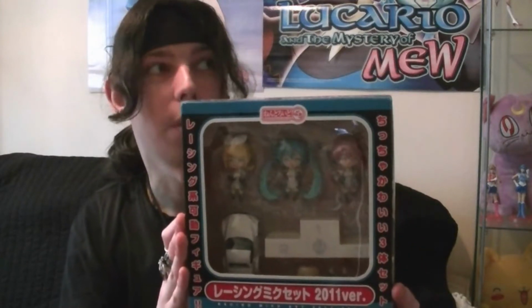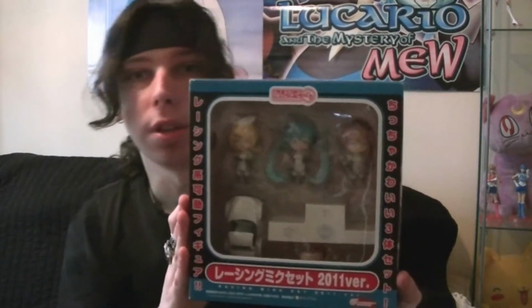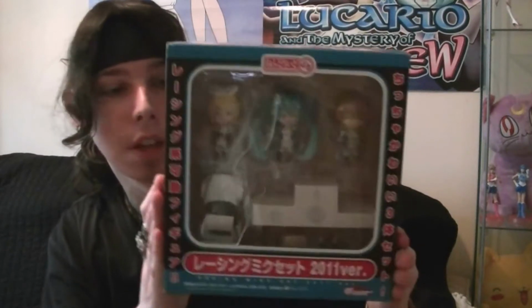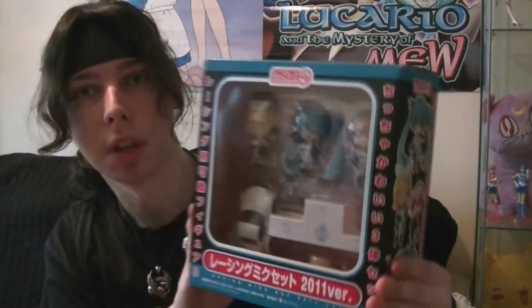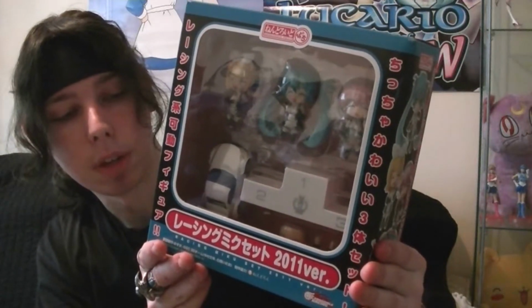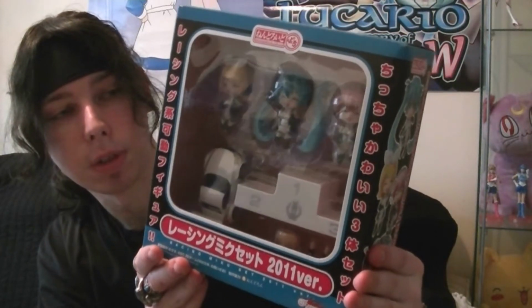Welcome to the show. This is the anime toy and statue and cosplay show where we review all different types of anime figures, from Revoltech to Figma to Nendoroids, all different types of figures on the show. So today's episode we're going to be focused on Nendoroid Petite, and here we have Hatsune Miku from Vocaloid in this very cool Racing Miku set, 2011 version.